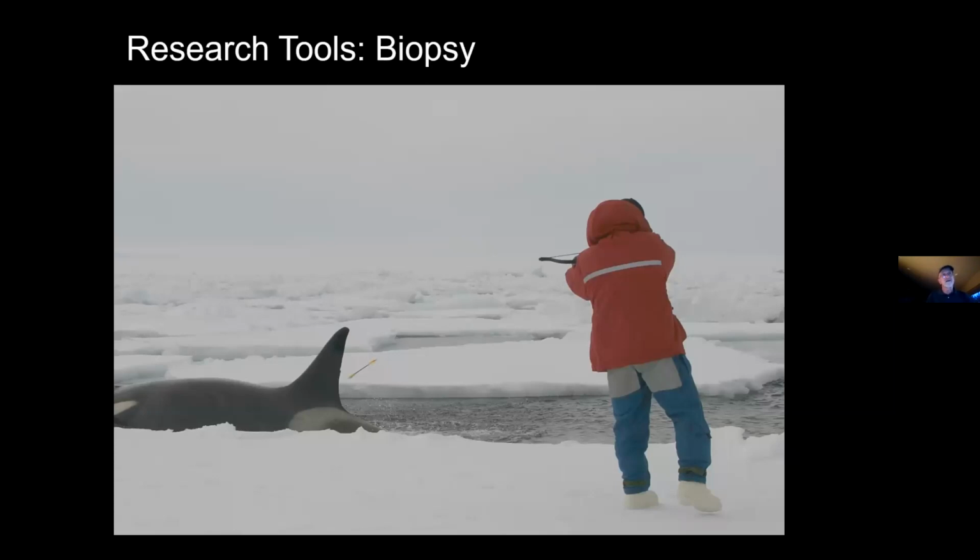We can look at differences between and within populations. We can tell if it's a female, and if it's a female, if it's pregnant. We can look at pollutant loads. We can get some idea about food habits by looking at stable isotopes and amino acids. So this one little bit of flesh that we take off the animal provides a whole library of information.